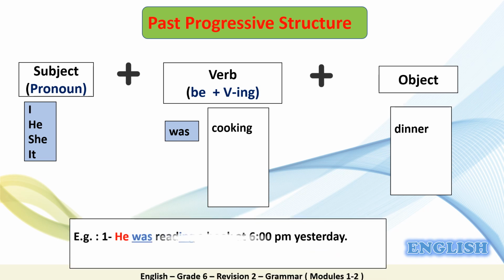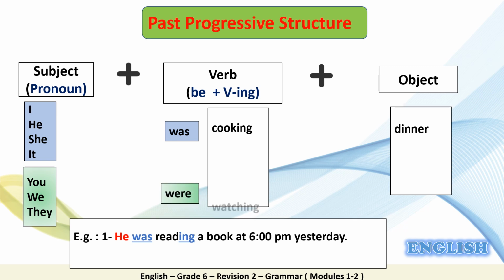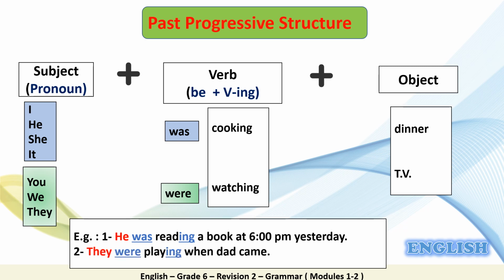Good. Let's take another example. He was reading a book at 6 p.m. yesterday. The second group of the subject pronouns, you, we, they. Yes, this group takes were, plus the verb ing. You were watching TV. We were watching. They were watching. Remember, always we have in the past progressive was and were, plus the verb ing. Good. Second example. They were playing when Dad came. At this specific point of time, they were playing.